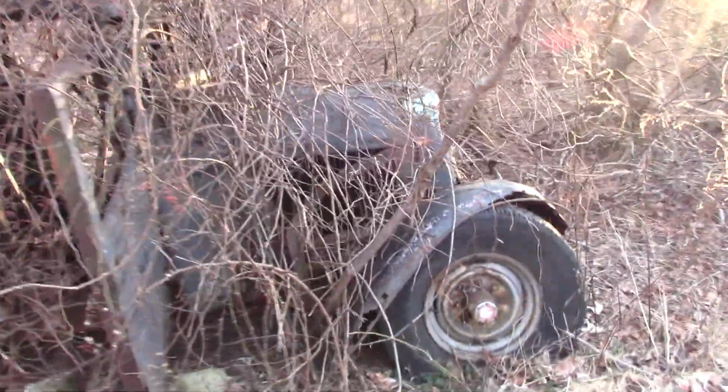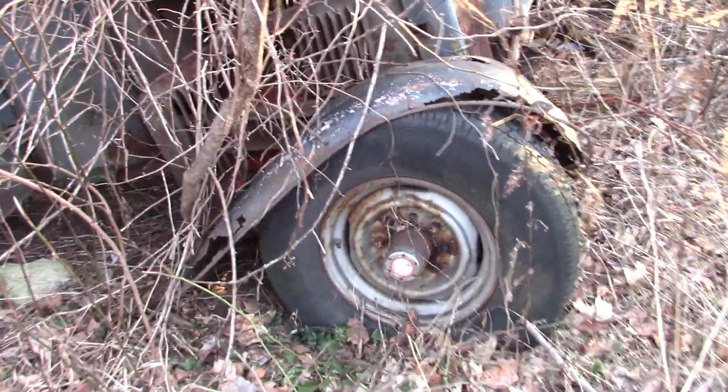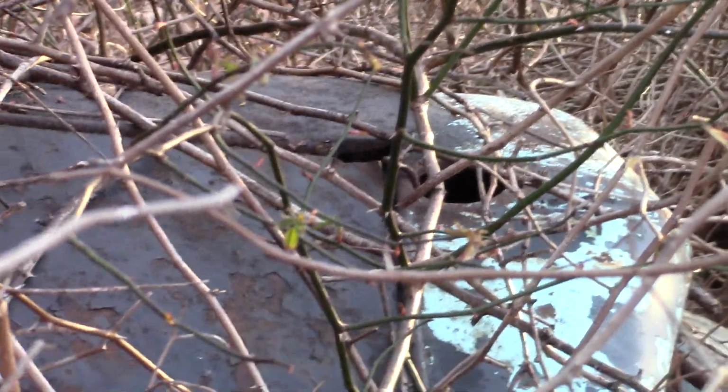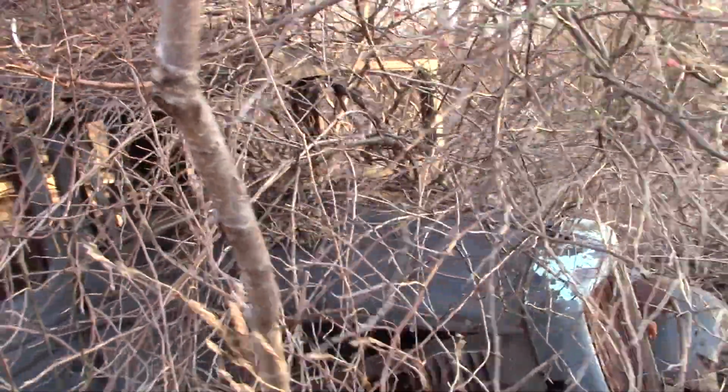I don't know what that axle's out of, but obviously definitely is not from this truck. The axles didn't look like that on these. And now that I see the rear, I bet you it's just sitting on that axle too. A little bit of the hood. The old radiator cap is now facing me rather than straight up and down. But it's just a quick one.